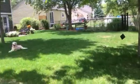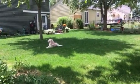Your sunflower. Jessie Rose loves to lay in the shady grass.